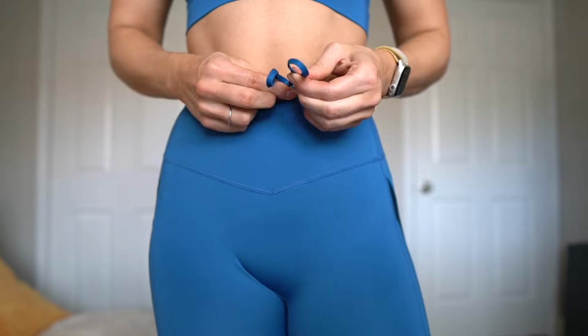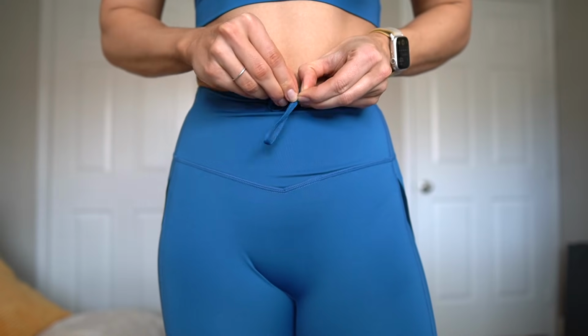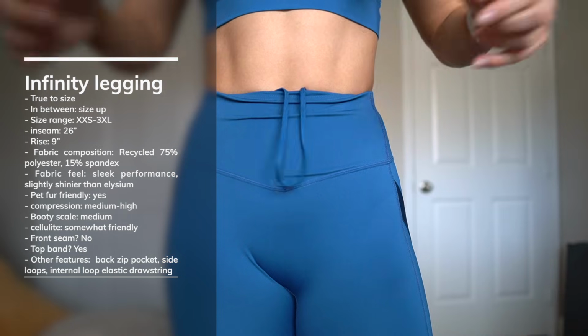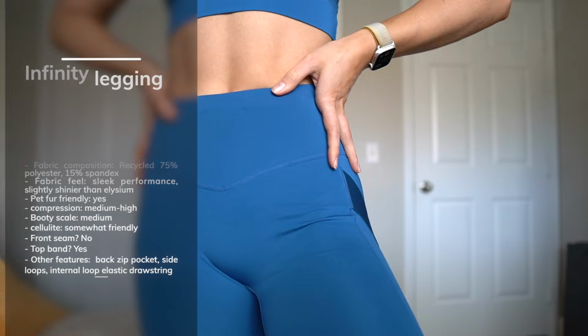And if anyone's concerned about untying that little loop drawstring, let's see how easy that is. Oh yeah, okay. That was pretty easy. Okay, highly recommend that tying method. I say it works.